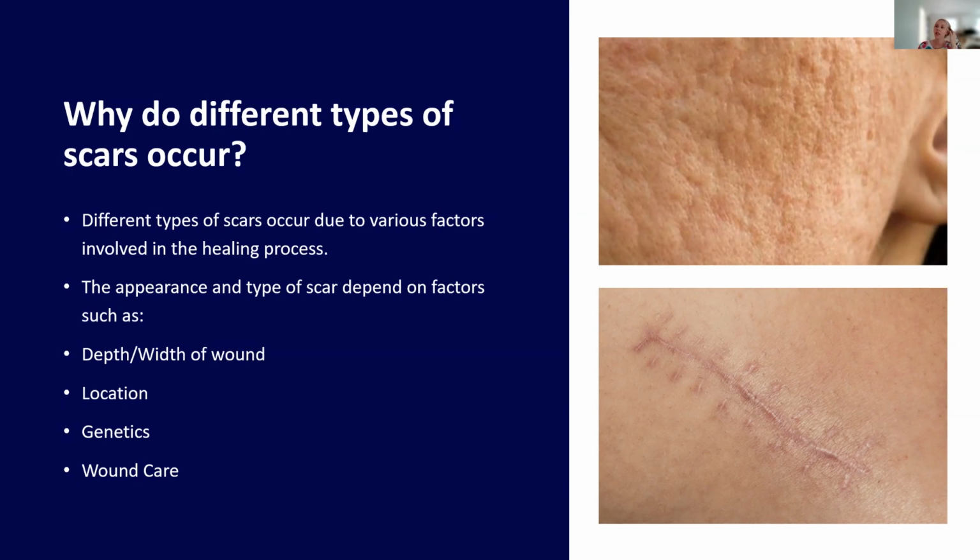And we did cover this before, but age as well. Older age is a little bit slower, but younger individuals tend to heal more quickly, but they can also produce a little bit more collagen. That can then lead to hypertrophic and keloid scarring as well.